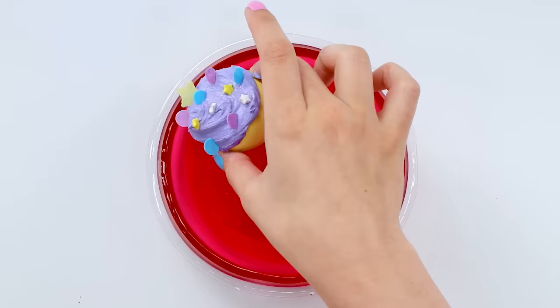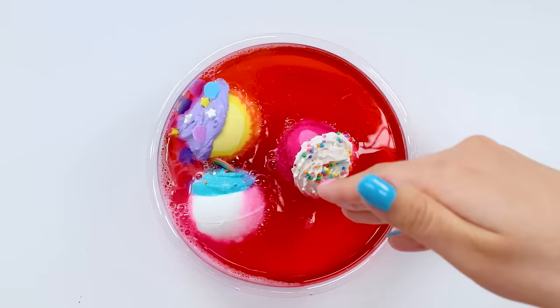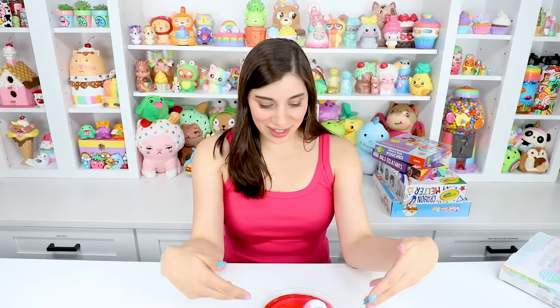Wow. This is the most underwhelming fizz. The fact that this is the end result, pretty pathetic. You decorate them to do this, but yeah, okay. That one's done. Okay, so we've had one great experience, one experience that was over before it started, and one really underwhelming experience. Shall we keep going?